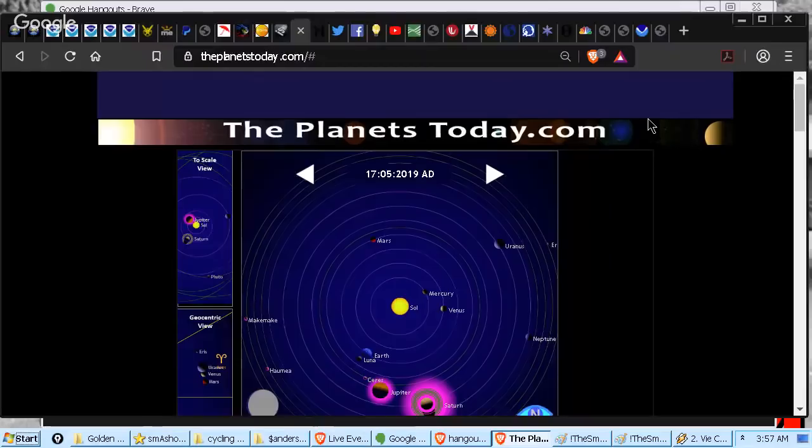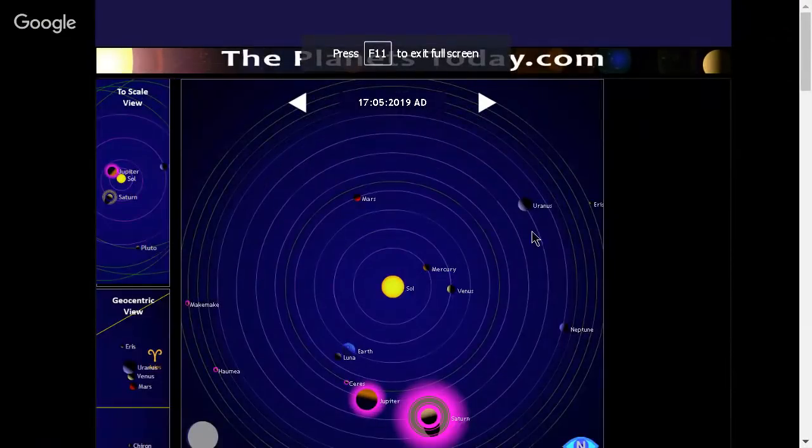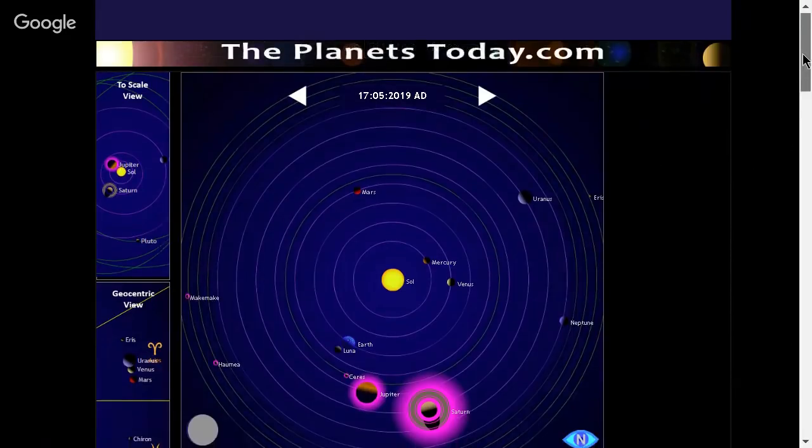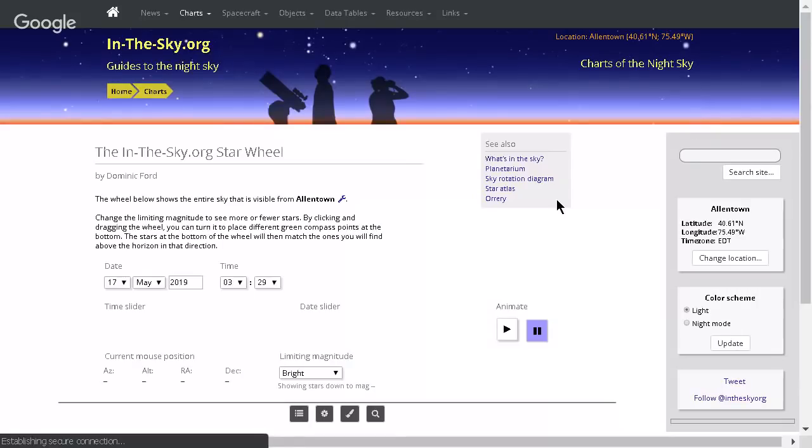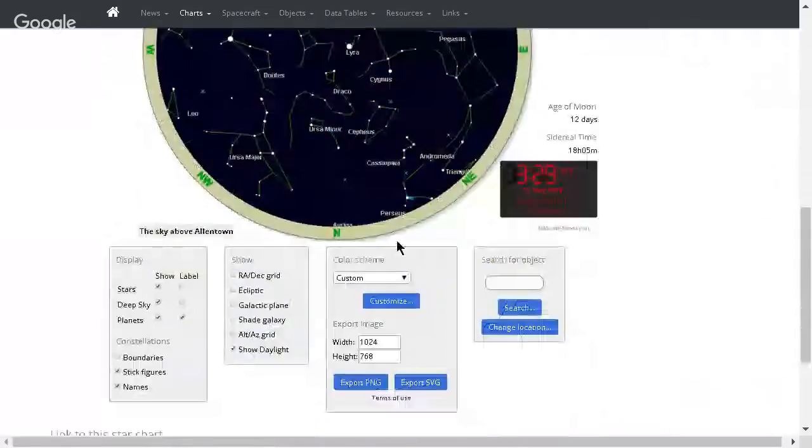Now, if you're wondering where you're located, that's where it is. Creeping up on the gas giants as Venus and Mercury head to the opposite side of the sun. So there's where we are now. There's where we are in 1 week. Mercury nearly at opposition. If you get up before dawn, you should be able to see Jupiter and Saturn, if the sky is clear enough.